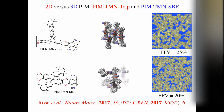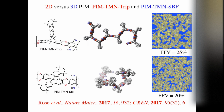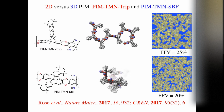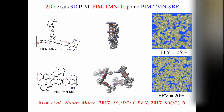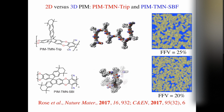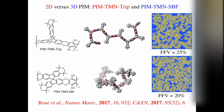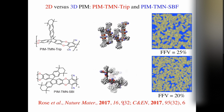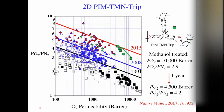However, there was a lot more fractional free volume as a result of the two-dimensional chain, something like 25%. So this blue area in this model is a bit more than the blue area in the fractional free volume for the three-dimensional polymer. So it appears that two-dimensional chains pack three-dimensional space less efficiently than three-dimensionally contorted polymers, which was a bit of a surprise again. Let me just show you the data for that.